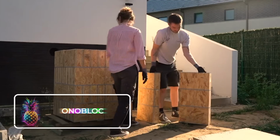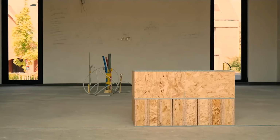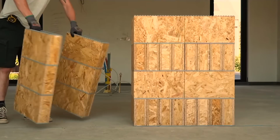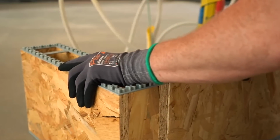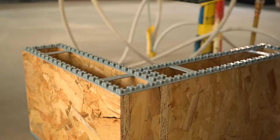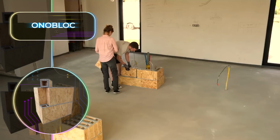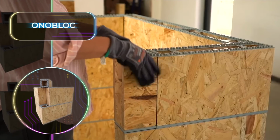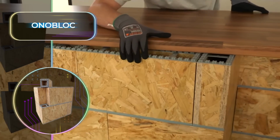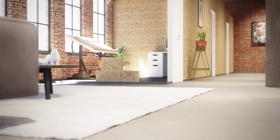OnoBloc. DIY enthusiasts will be excited to learn about OnoBloc. This innovation takes standard oriented strand boards to the next level, turning them into modular building blocks. With the addition of plastic connectors, these blocks are perfect for constructing features like kitchen islands, partition walls, or bathroom panels. The hollow design is versatile, ideal for running cables or pipes, and can even be soundproofed by filling the void with sand or applying a double layer of mastic.